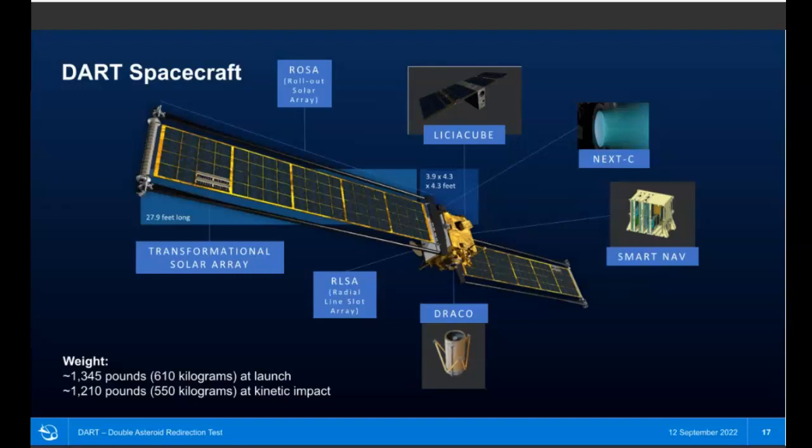And also, just around behind, I'm not sure whether you can see my cursor, but it's not that important, where it's labeled RLSA, radio line slot array, back behind there's that little circular disc. That's our high gain antenna. That's how we send the images back to Earth. That's how we communicate with the spacecraft. And you'll see that again coming soon.